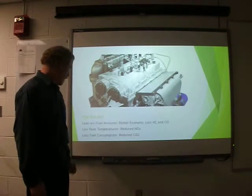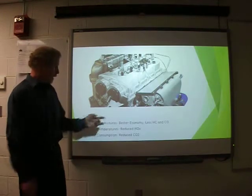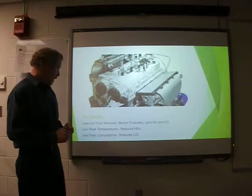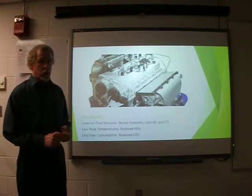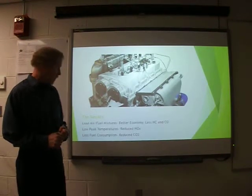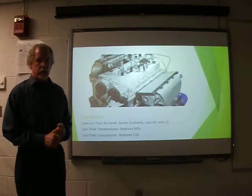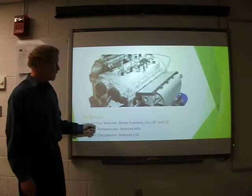The results? Well, we can combine with a very lean air-fuel mixture. That gives us better economy as well as less hydrocarbons and carbon monoxide. But because we're keeping temperatures in check and relying so heavily on EGR, we also have greatly reduced oxides of nitrogen emissions. Burning less fuel, reduced carbon dioxide. So it's a win all the way around as far as emissions are concerned.